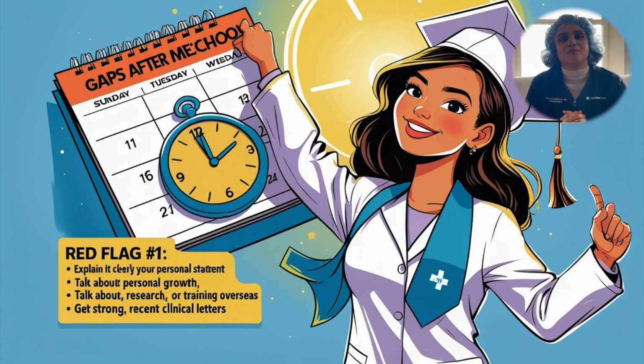Red flag number 1, gaps in your training. Whether you're doing a clinical year overseas, getting some research done, or even sitting the Steps in the meantime, whatever you may be doing, you need to explain this before your interviews. And trust me on this, they will ask you in your interviews: what have you done? How does this help? And how can we ensure that you're good clinically? Most program directors want someone that they can trust to look after their patients in the hospital.